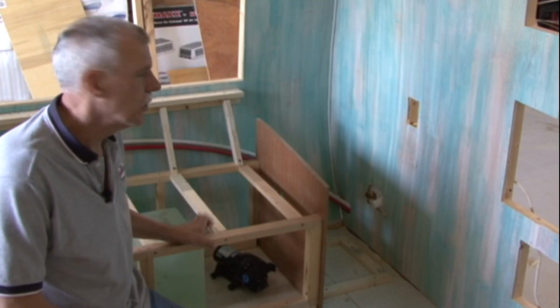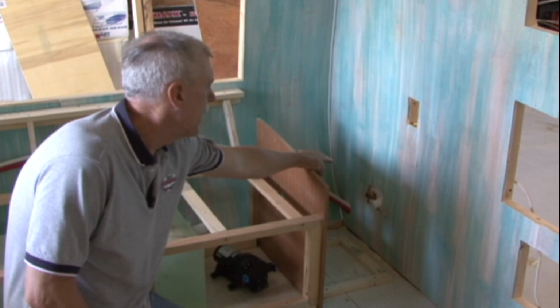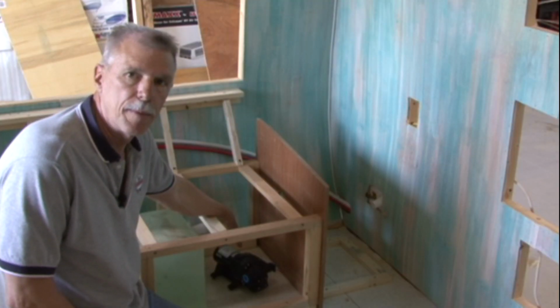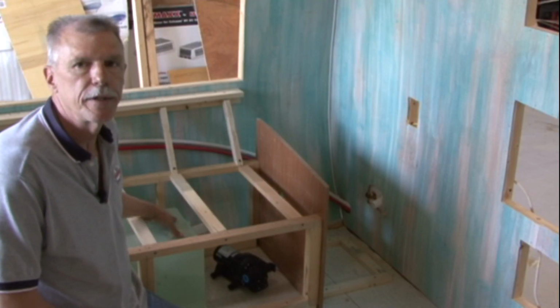It's probably kind of difficult to see this, but what we have over here is our city water inlet and our fill for the fresh water tank. We're going to locate our water pump right down here next to the fresh water tank.